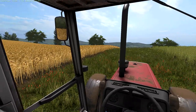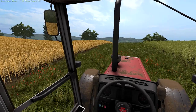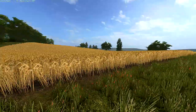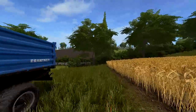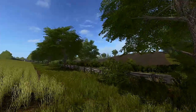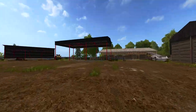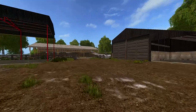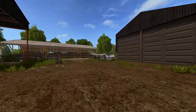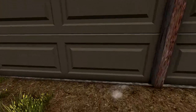So I'm going to have to take a quick walk back. Do I? Yes, I'll leave the tractor up here. So I am going to take a quick wander back down to the farm to pick up the harvester. I will be back in a few moments. Here we are, back in the main yard, and in these doors over here we have our harvester and header.